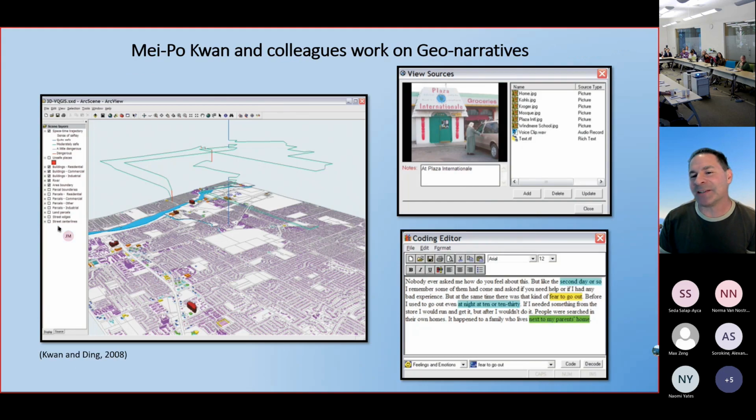And it's sort of the same idea that I wanted to get to with the Underground Railroad. I'm going to go through these slides a little quickly, but I just want to connect it to some of the previous work that's been done in cartography and geographic information science.